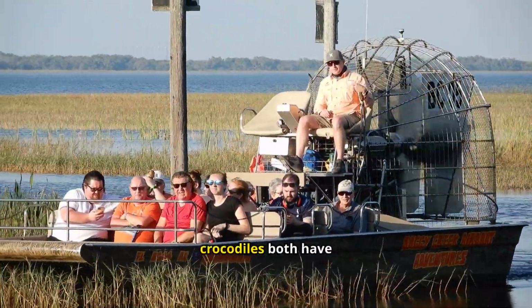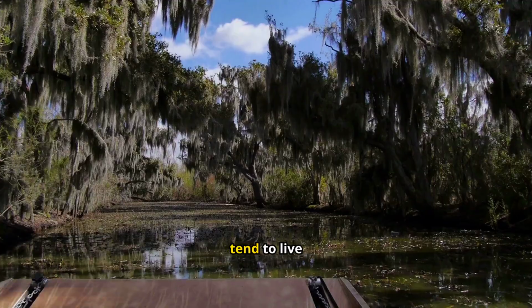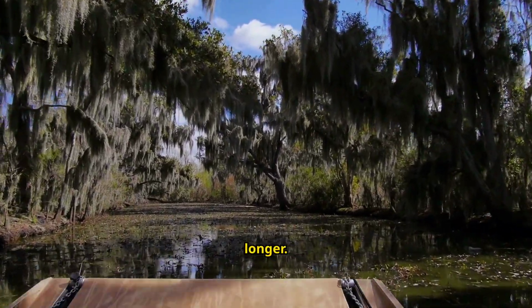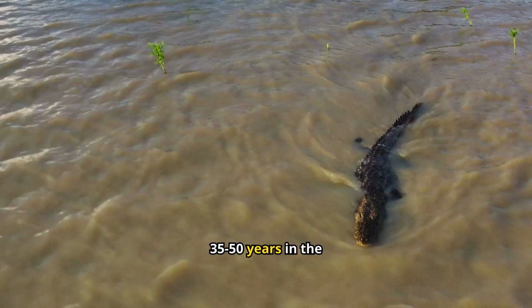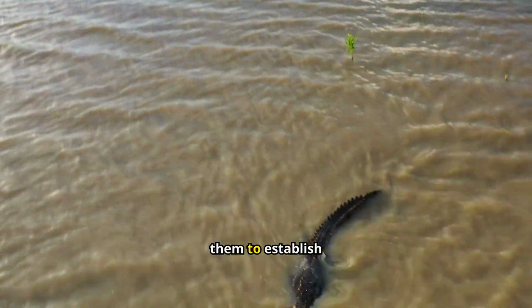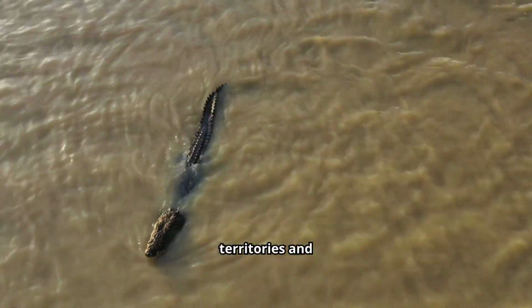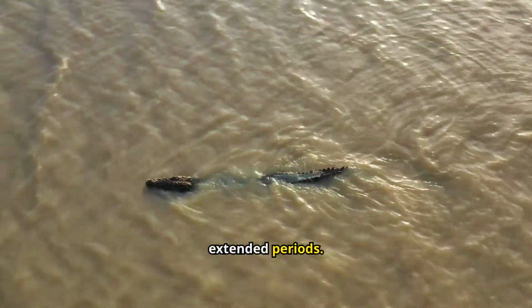Alligators and crocodiles both have impressive lifespans, though crocodiles tend to live longer. Alligators typically live up to 35 to 50 years in the wild. This longevity allows them to establish territories and maintain stable populations in their environments over extended periods.